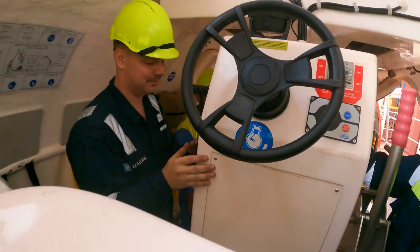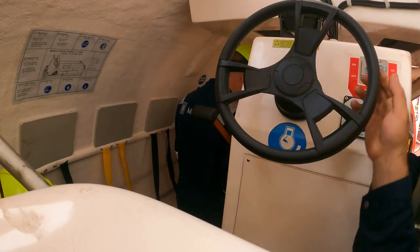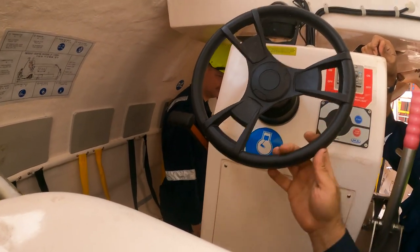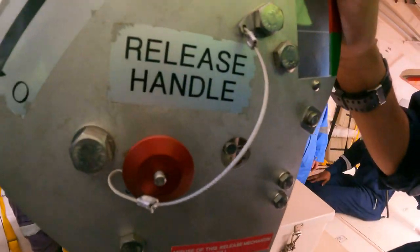We need to release this boat from inside. Everyone needs to come inside and put on their seat belt. You can see the seat belt, so everyone needs to sit and fasten it. We need to lower the boat from inside, and the boat will go out to the water, and once the boat is on the water we need to release the hooks.